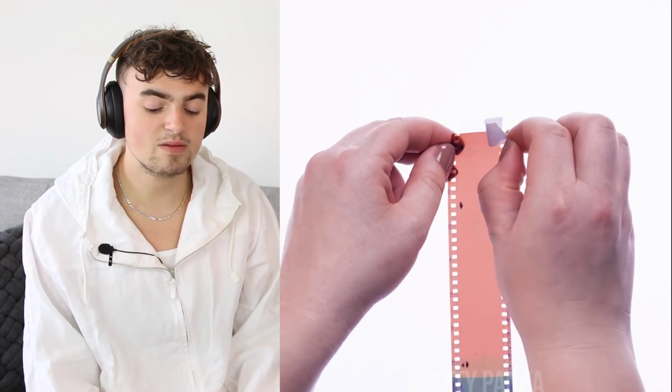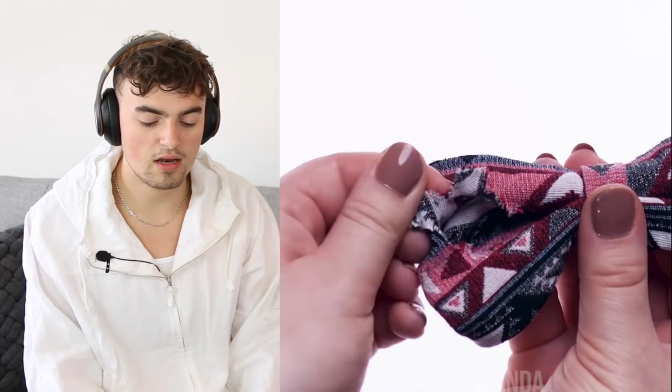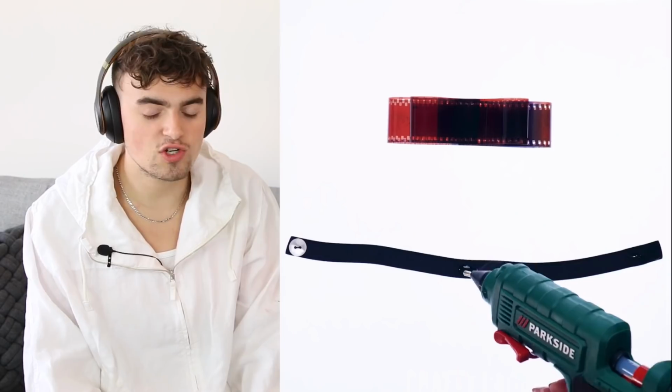Okay, and now they're going to some fancy event, and this man happens to be looking at the negatives of camera film, and his girlfriend is like, oh yes, let me concoct this into something that I could definitely use. I don't know. I respect the craftiness of it, but no. Okay, now there's a reuse old bow tie strap. Okay. Because I also just happen to have that lying around my house. Naturally, as you would.